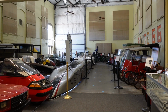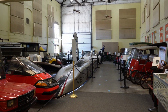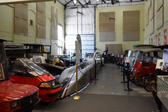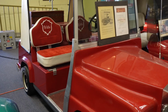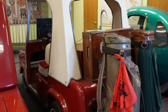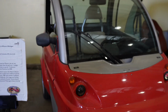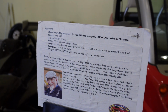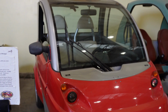Older cars in here. If you're interested in cars, if you head to Laughlin, Nevada, they have a full car show in the Riverside Casino, and I will link the video to that below, where you can see a lot of really nice classic cars. This is just like a mini golf cart. Willie Nelson's golf cart. Side of Willie's golf cart. Looks almost like he has a bar on the back there. Fancy. Favorite because it was made in Wixom, Michigan by the American Electric Vehicle Company, whatever that is. And I used to live in Wixom, Michigan, of all places.